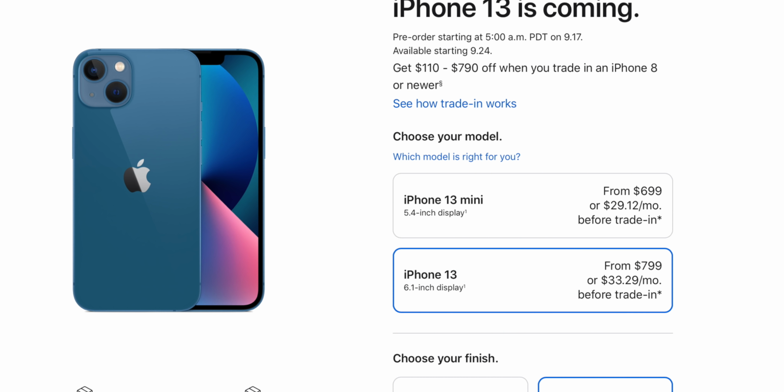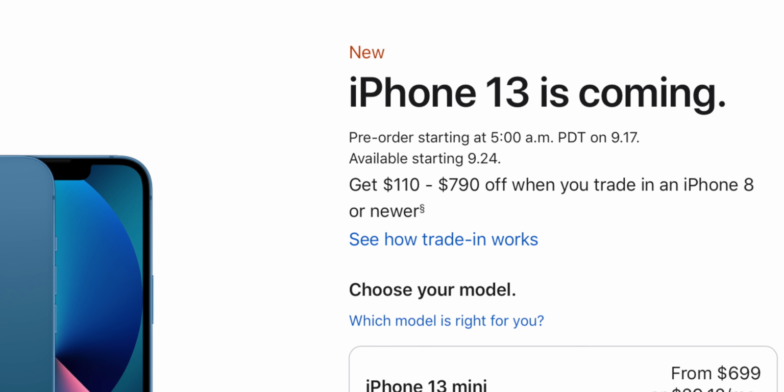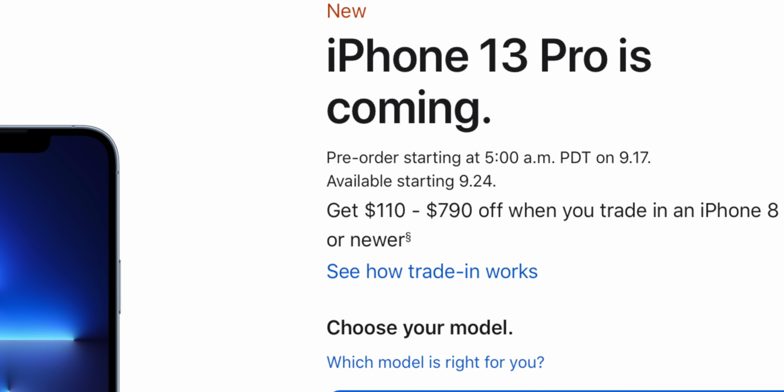And the iPhone 13 and 13 mini keep the same price points, starting at $699 for the mini and $799 for the regular 13. Pre-orders are gonna start on Friday the 17th and be available officially on September 24th. Now for the iPhone 13 Pro, we are gonna be looking at a $999 price tag, and for the 13 Pro Max, $1099. Pre-orders start Friday the 17th and officially available Friday the 24th.